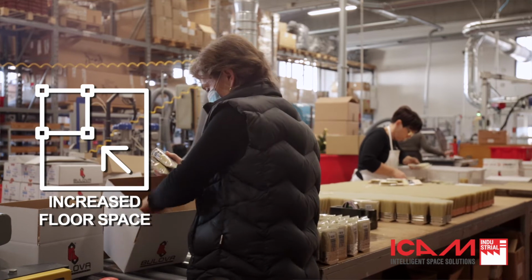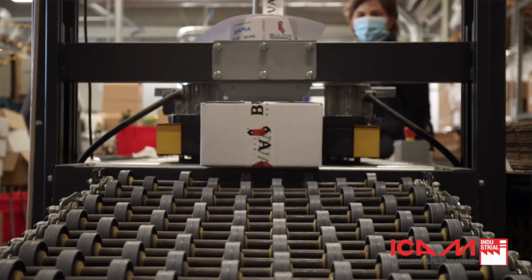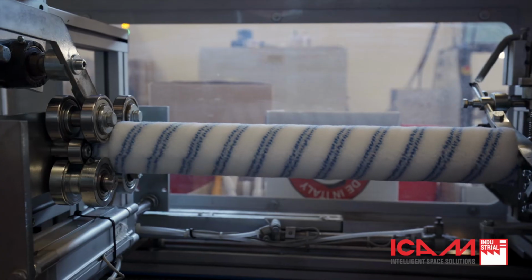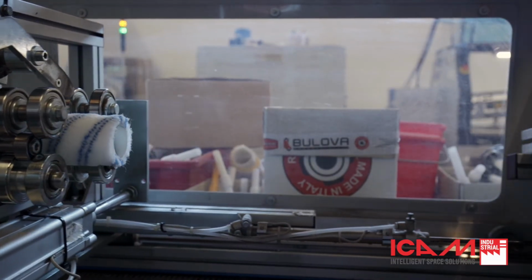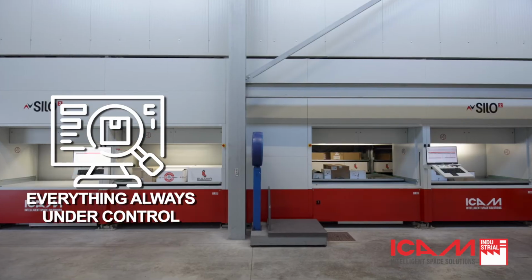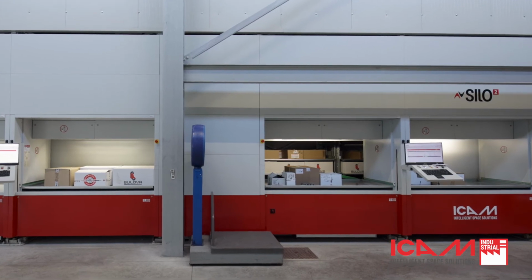that was freed up. Static traditional racking was eliminated from the production area, freeing up between 350 and 400 square meters of space that can be dedicated to the new machinery that will arrive shortly. A further important advantage was that of being able to constantly monitor and check the quantities of raw materials and finished products that are stored inside the SILO².